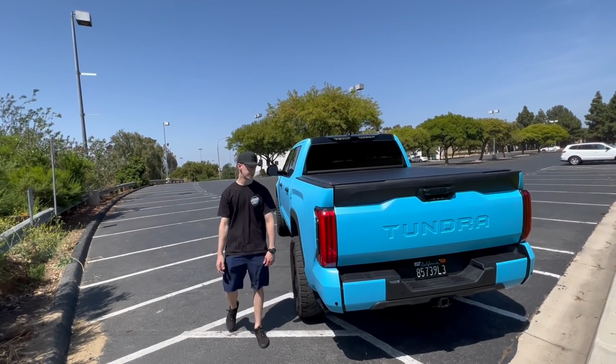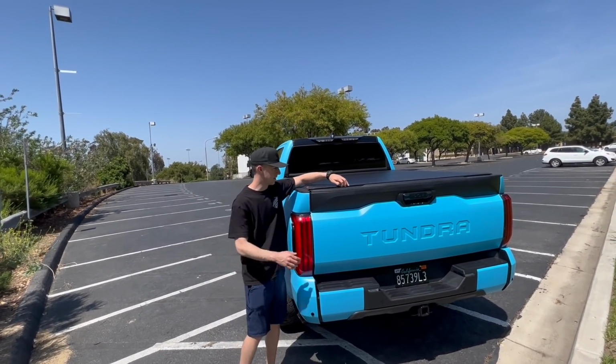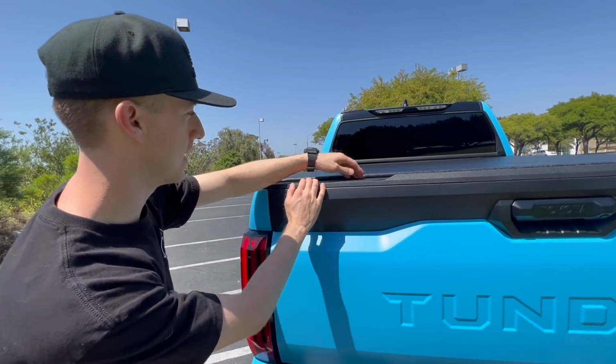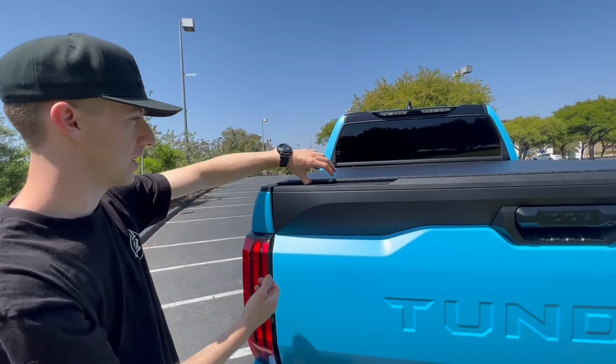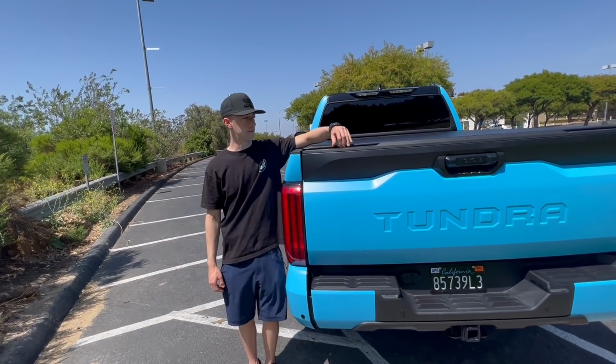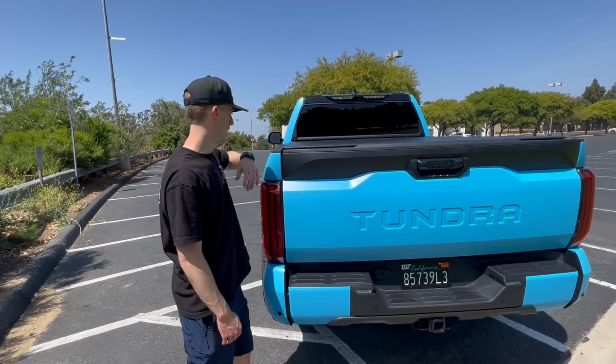Like that, the bed cover looks absolutely amazing, fits flawless. All the fitment's nice up in here too, between the tailgate and the bed cover itself. Real nice, like a real secure type feeling. If you guys want to break into my bed and take the dirt or the pollen out of there, good luck. You're not getting in here at all. I'm just kidding, you probably could.